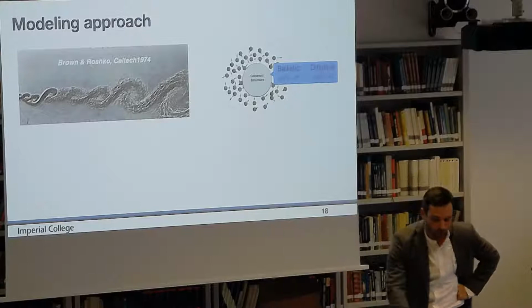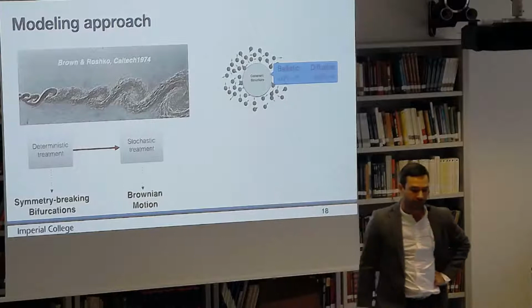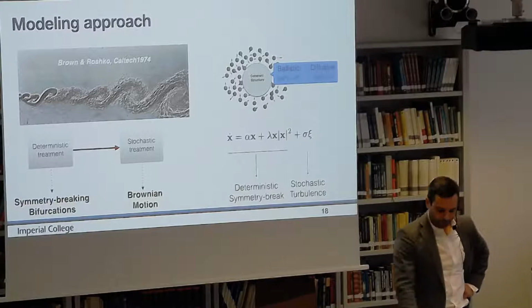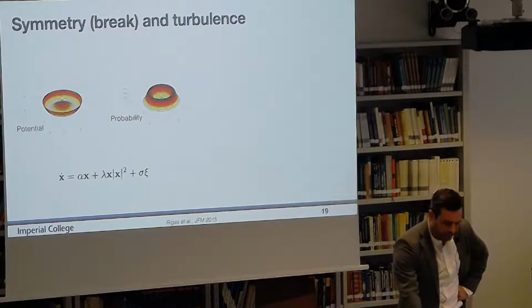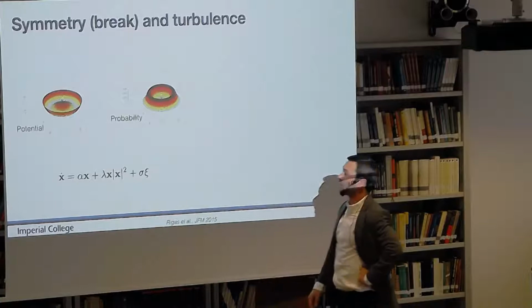And based on this argument, we can merge the deterministic treatment, where we have symmetry breaking bifurcations and exact solutions, like the Stuart-Landau models we showed earlier, and we can augment these equations with stochastic forcing. So extremely simple: just the physics observations we had, exact models, plus Brownian motion as a stochastic forcing. So this is a stochastic differential equation now. It's not so easy to predict its temporal behavior, but what is really interesting about SDEs is that the probability density function evolves in a deterministic way and is governed by the Fokker-Planck equation. And this is what I plot on the top left, the potential associated with the Fokker-Planck equation of this stochastic differential equation. You can see it looks like a Mexican hat, as we showed earlier.